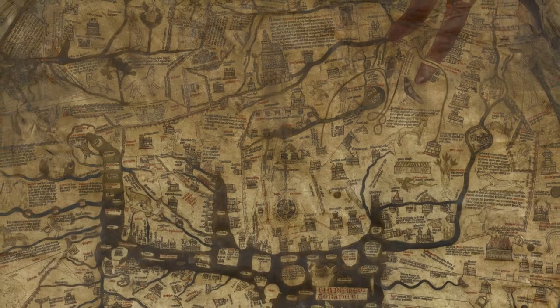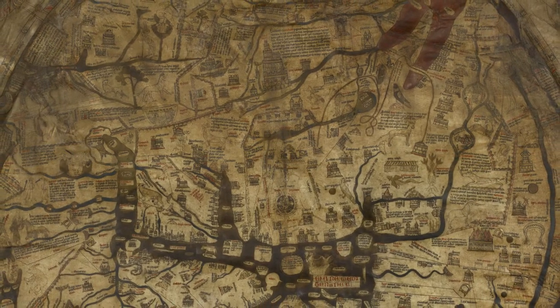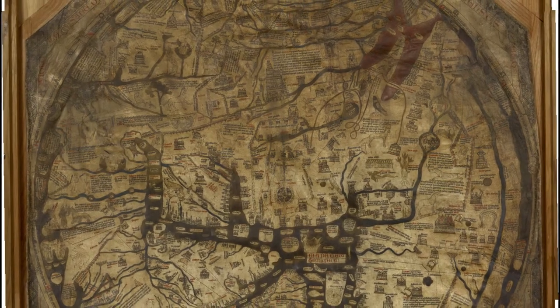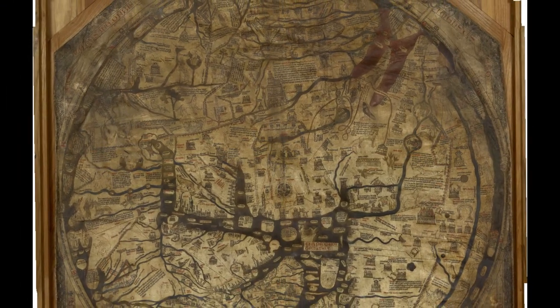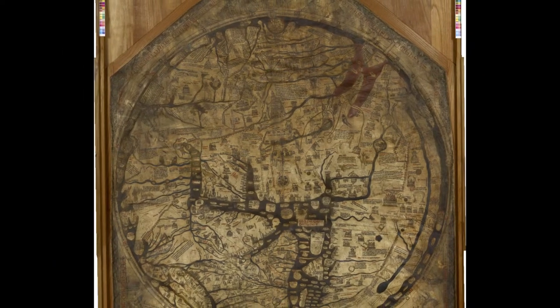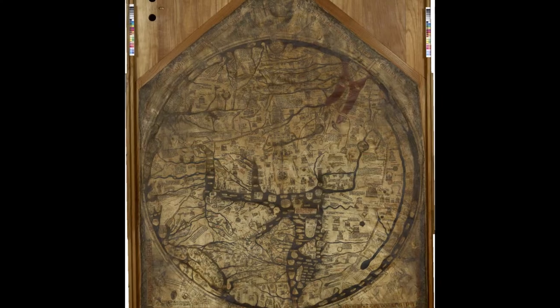If the crucifix was at the center, then what can be found at the margins of the map? Well, on the edge of the map, you can find what we now call the British Isles, paradise, and some rather intriguing peoples with heads of dogs and eyes in their chest.